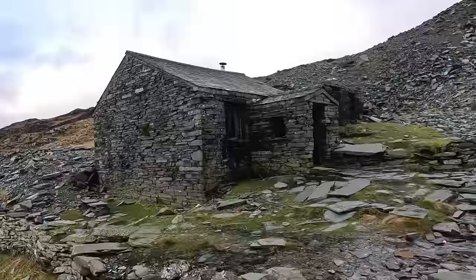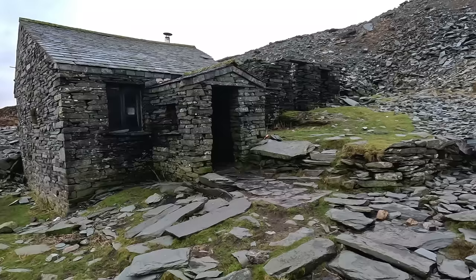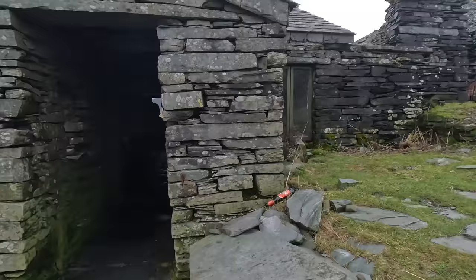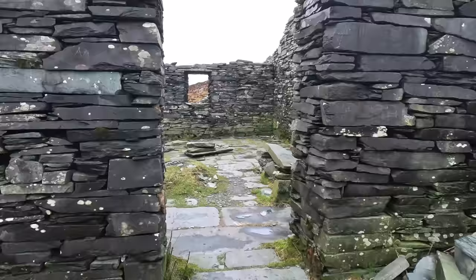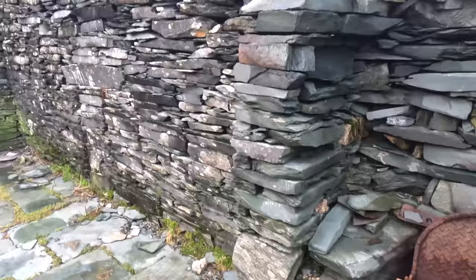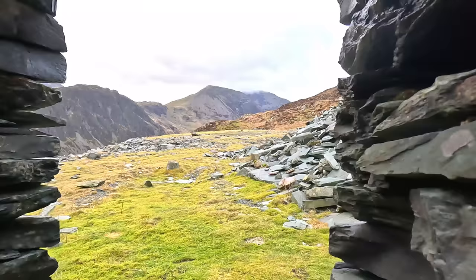I'm quite impressed that the stove still works inside it. There is another side of it as well, so I'll take it over so you can see that. Look at that cool little fireplace. Through my window. There you go, little look out of my window for you. That would have been a view for anybody.